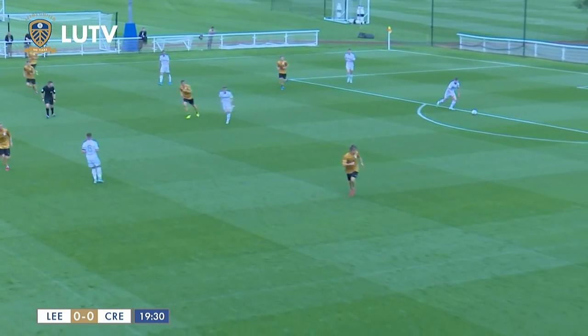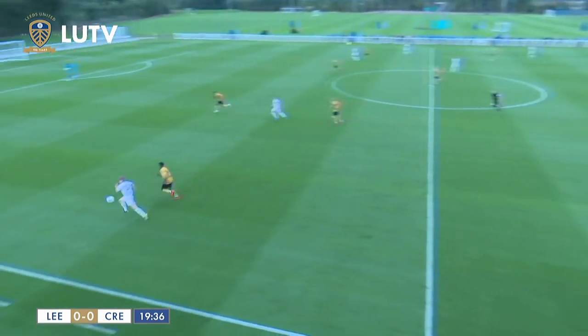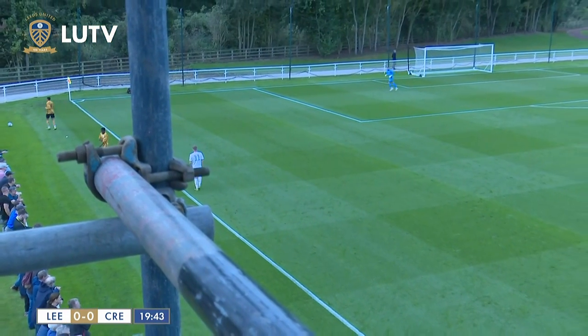Clark back to Davis, and now he's got plenty of space, but decides to play the pass quickly instead. Douglas down the line trying to find McCarron. It's just going to spin off the grass here at Thorpe Arch and go out for a throw-in.